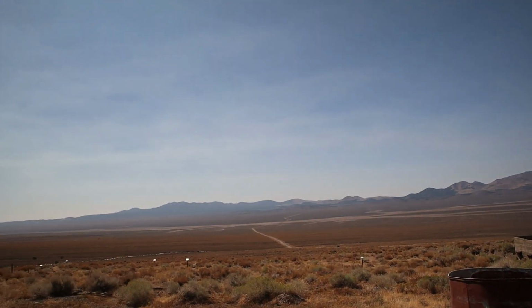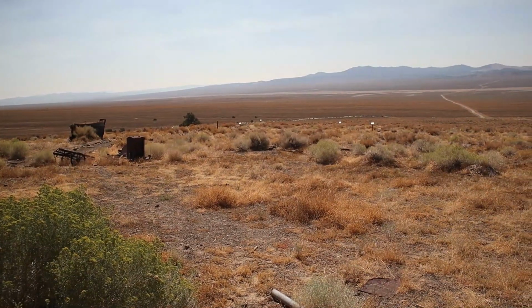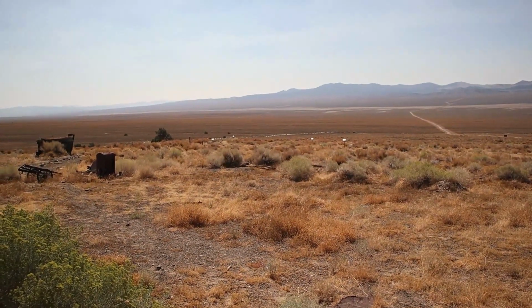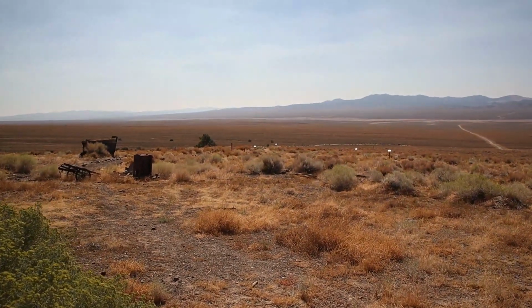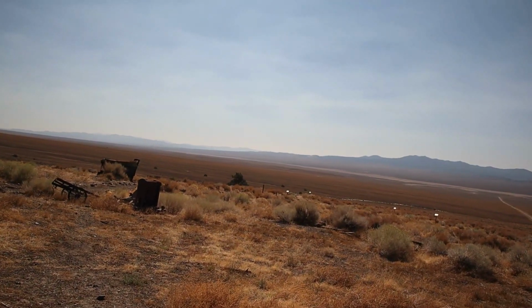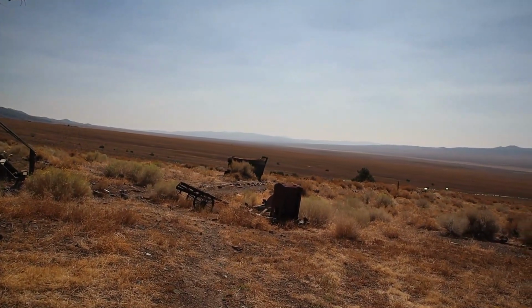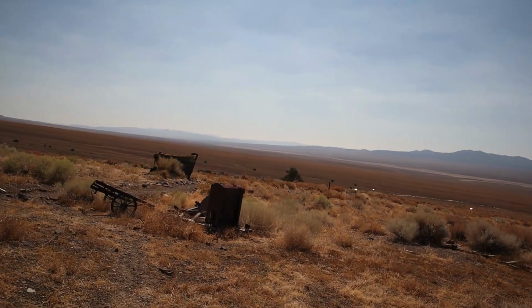Honey's out here somewhere looking for the old cemetery. So she will probably document that if she can find it. Pretty sure we saw it from a distance. I'm not sure how far it was out there though. It's just way out there.